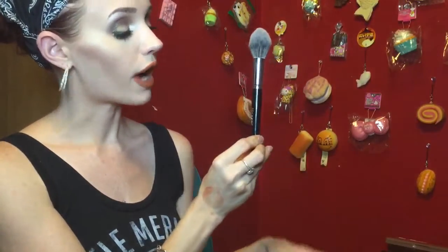This one I actually just got today, but it is already one of my favorites. This is the Morphe E3. It is from their Elite collection. I love this. I think this was only like 15 or 16 bucks, something like that, but I think it's well worth it. So it's tapered and it's fluffy and it's soft, and I just really, really love it. I used the point for the back to kind of get a little bit of a sharper line, and then I used it sideways like this to kind of just buff it onto the apples of my cheeks and then just kind of blend it all together.